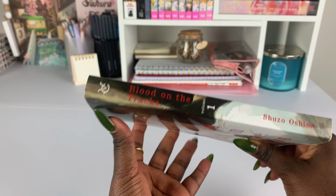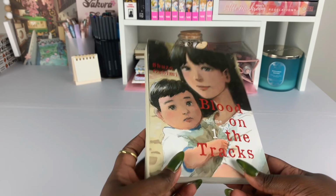For Blood on the Tracks, I've been seeing this one a lot, and I really want to try something by Shuzo Oshimi. I do not really do horror, but I'm trying this one out for the psychological aspect. I know it's about this kind of helicopter mom. Yeah, I would like to give that a try. If I'm not feeling it and the horror is too much, I'm not going to continue reading it. Horror is really not my thing.